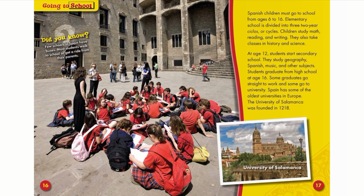Going to school. Did you know? Few schools in Spain have buses. Most students walk to school or get a ride from their parents. Spanish children must go to school from ages 6 to 16. Elementary school is divided into 3 two-year ciclos or cycles.